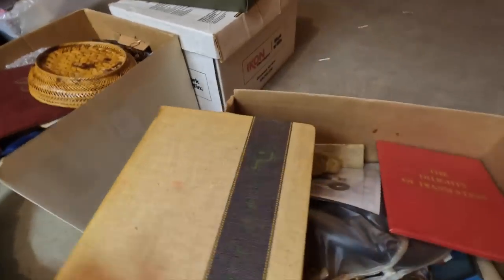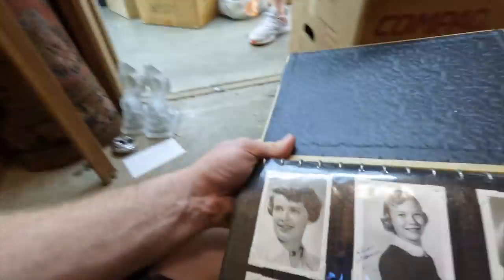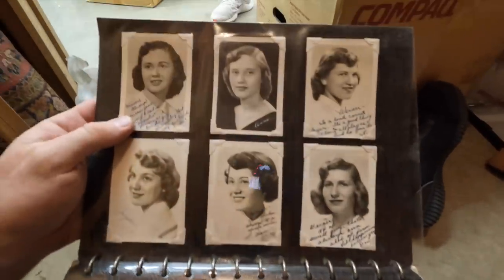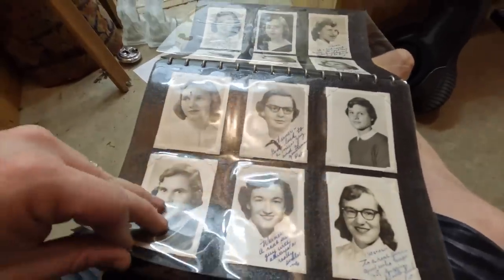Let's see if this is personal photos real quick. Okay, I'll show this, guys. We'll show really old photos, okay? I'm pretty sure those are high school photos because they signed them. Look at that, guys. And they wrote on them. You know how when you sign a yearbook? Back then, they would give their photos and sign them and give them to people.